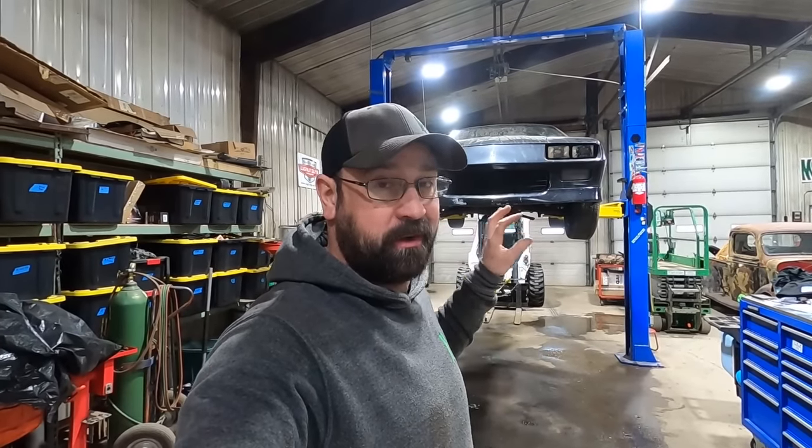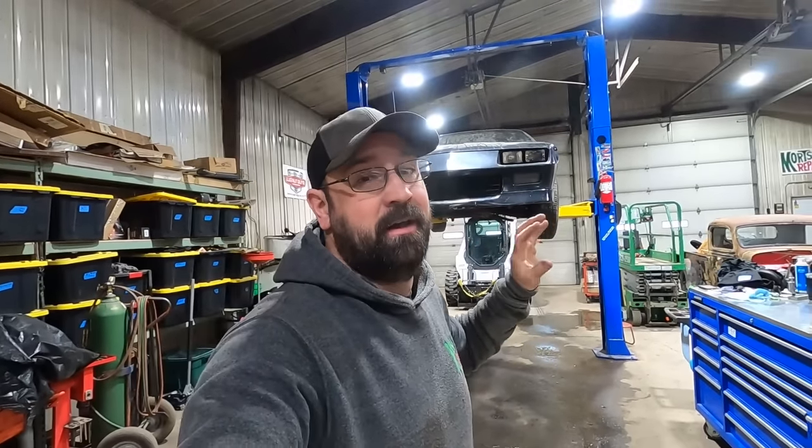Facebook Marketplace deal came up. I think the car was like $1,200, $1,600. Looked really good. I've wanted one of these third gens for a while. I want a higher option one, like a Z28 or an IROC. I really wanted a 5-speed. This is an automatic. You got to choose your battles.